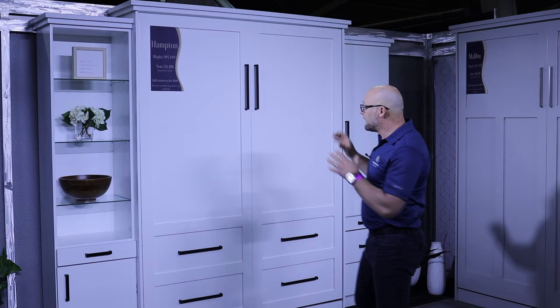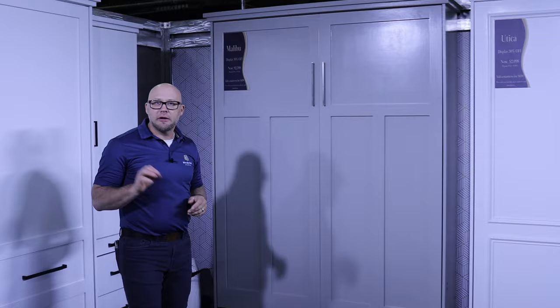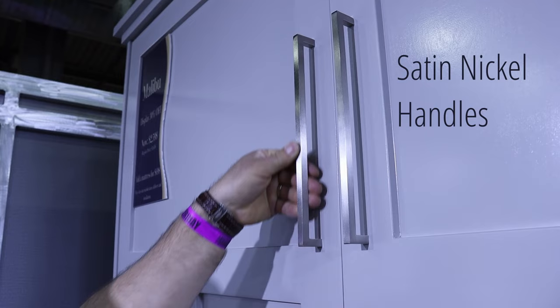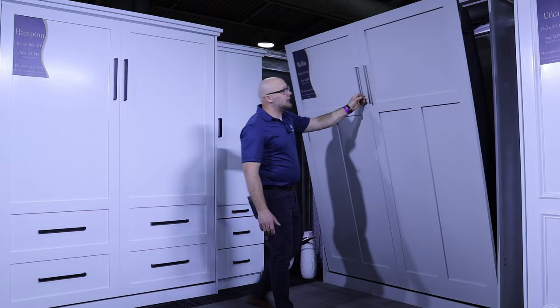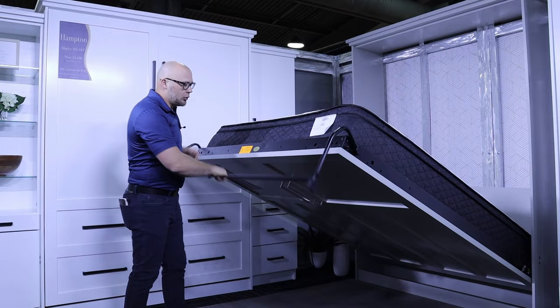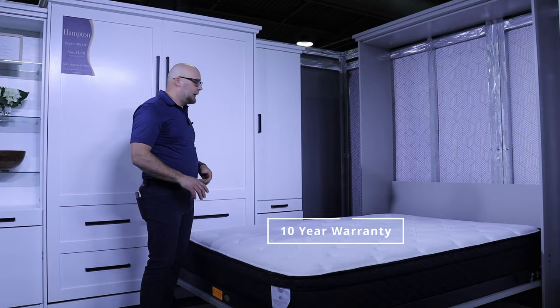Over here to the left, we have our Malibu collection, which is also a craftsman-like style, shaker style, very clean as well. This specific display here at the show is painted Mindful Gray, made by Sherwin-Williams. We did use satin nickel handles on this specific one, our 988 satin nickel. Same thing with the specific bed, it opens the same way. We do use a spring balance mechanism along with a steel frame. When you're opening, you always want to swivel the support leg over and bring it down. All of our mechanism and frame is warranted for up to 10 years on that. It does accommodate up to 1,200 pounds of weight as well.